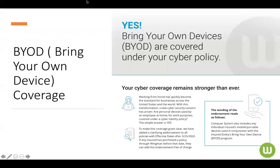Okay, Heather. All right. So the next slide is regarding BYOD, or bring your own device. This is the coverage for the employee-owned device versus the insured entity-owned or operated device. We've seen this as a growing issue since the pandemic, with a lot of folks working from home. We've also seen it in the news just a little bit.